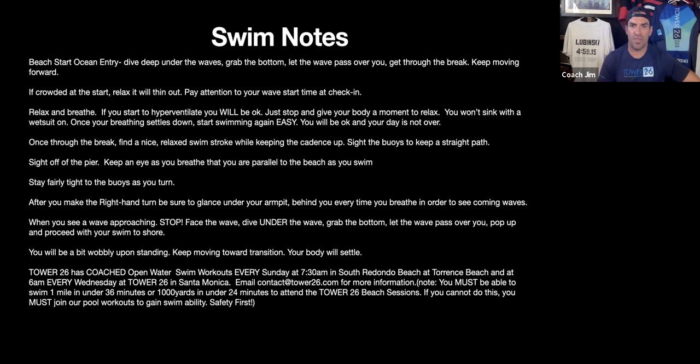After you make the final right-hand turn, make sure you are looking under your armpit every time you breathe to look at waves that are approaching you from the back. So if you're not looking under your armpit and you're just swimming straight towards shore after that last right-hand turn, there's a chance a wave can come from behind and tumble you. You want to make sure you're looking under your armpit so you can see those waves approaching.